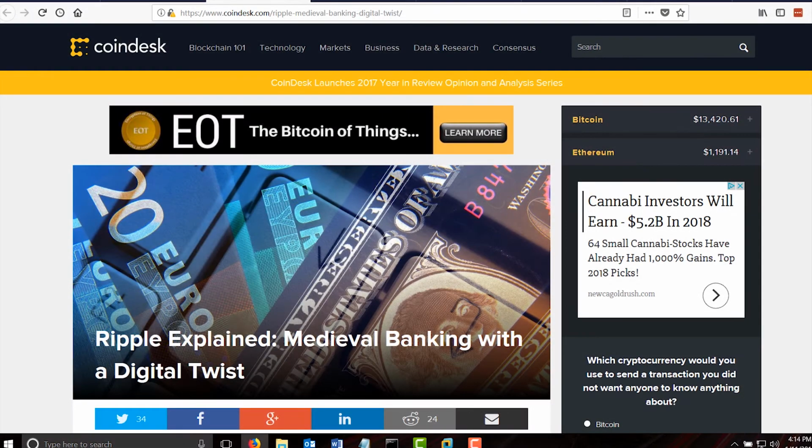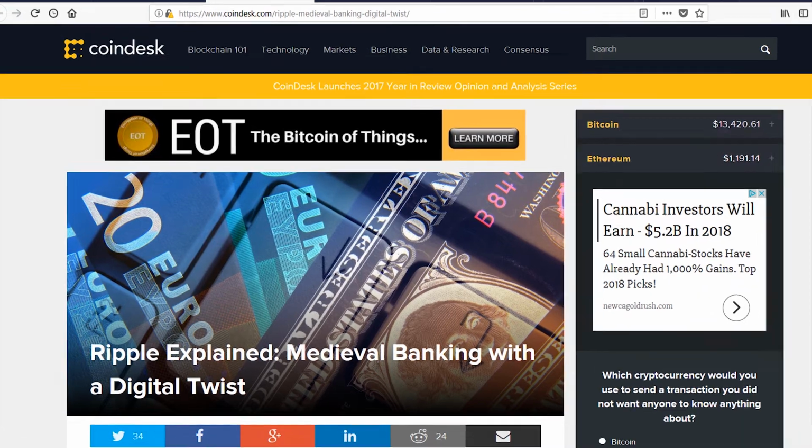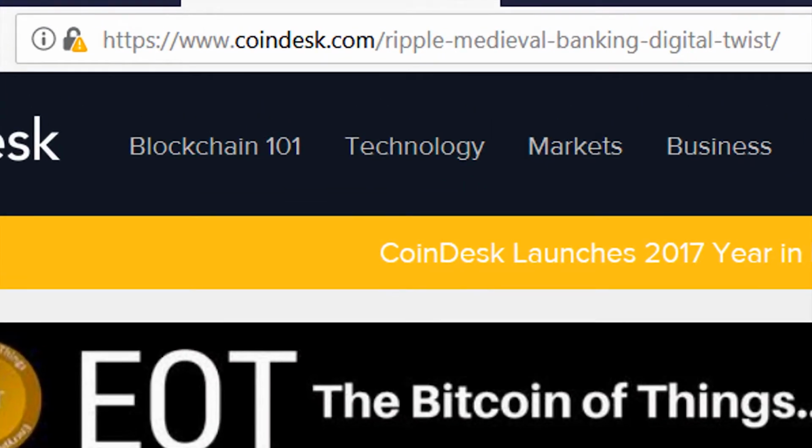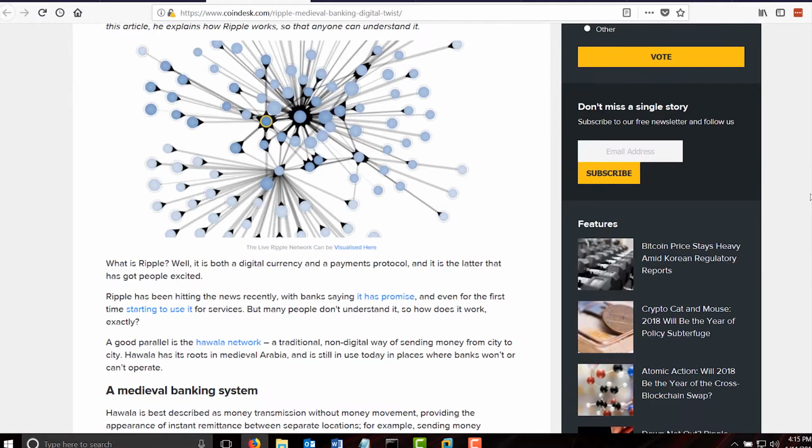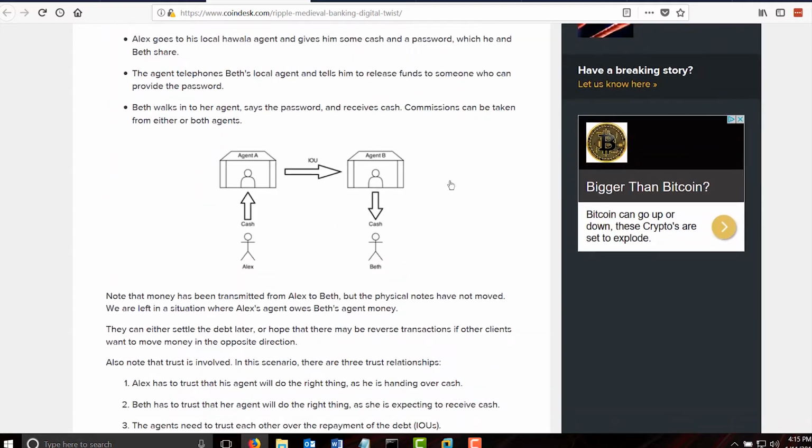So what we're looking at here is Coindesk.com. I'll zoom in here on the URL so that you can see exactly what page I'm on. This website right here, hands down, does a better job, in my opinion, of explaining what Ripple is than any other website that I've visited. Here it talks about Ripple being not only a digital currency, but also a payments protocol. And they've got some other examples here that are really, really good.